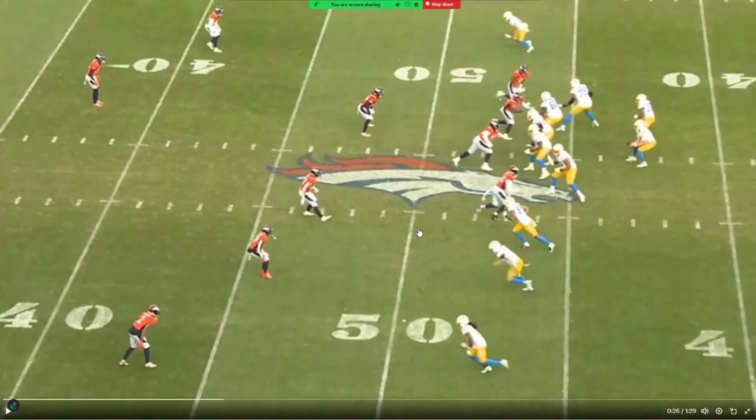Those were a couple of reps in press man, and he does that very well. If I had to grade it out, it's definitely an A or A plus. But I think where he is just so good and dynamic, that makes him an overall better corner, is when he's in off man like this.